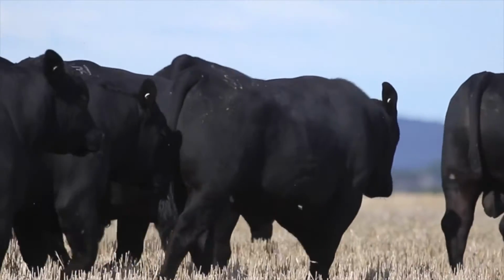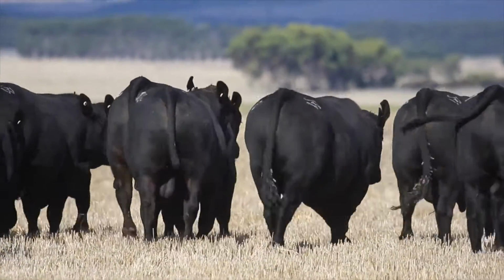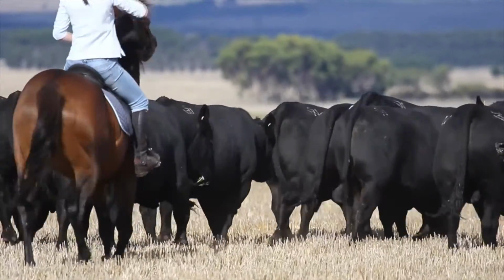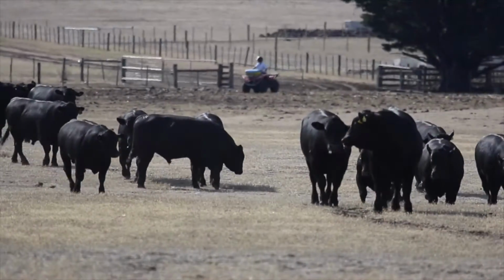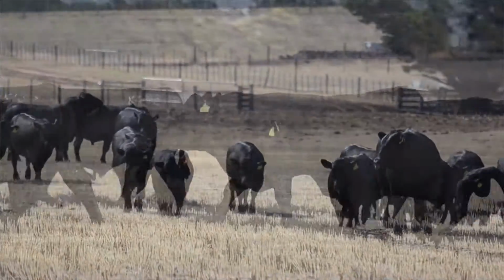We've chosen really reliable, high performance bulls, Emperor, A241, Edmund. The bulls have been around, but they're proven. I mean, you look at the Angus Society calvings over the last 4 or 5 years and they're at the top of the tree. And it's how we've used those bulls that we've been really pleased, particularly Edmund.